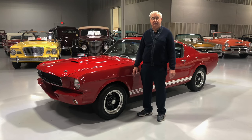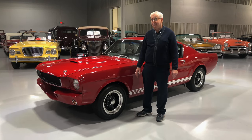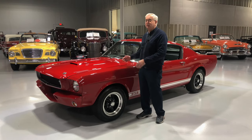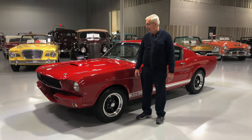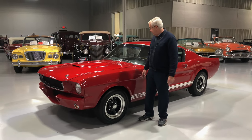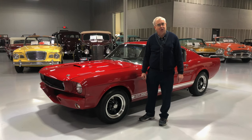I mean, with aluminum heads, special headers, bigger four barrel, aluminum intake, roller rockers. I mean, there's just tons and tons of information about what this engine really has. It really is performance oriented, and it's even more fun because it's a four speed behind it.